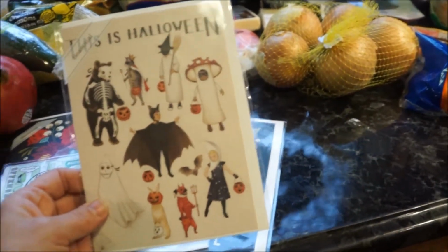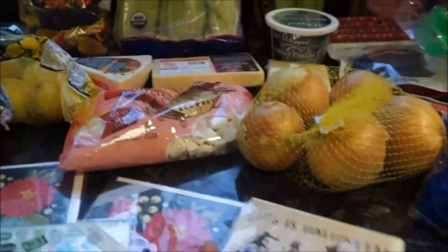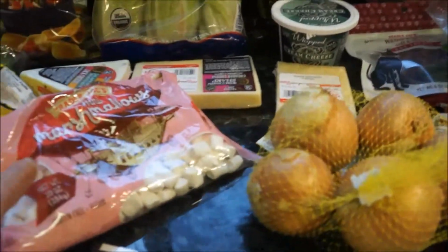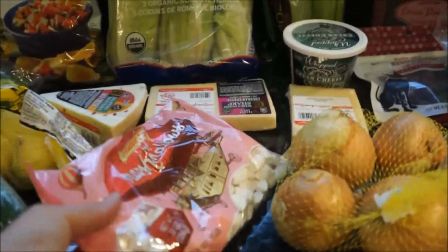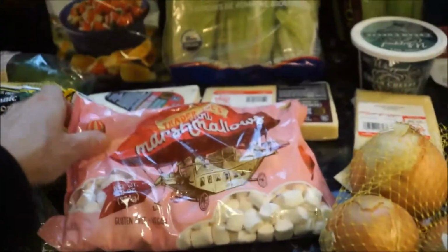I feel like you can put it in a frame and it's really pretty. It's so vintage. So yeah, I picked up some mini marshmallows for hot cocoa because it is cold in November. We like hot cocoa, and these are vegan. Yay! So they're gluten-free and vegan, so they're perfect.